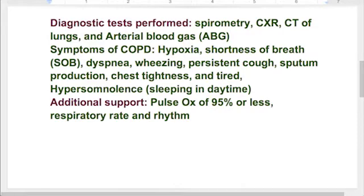You want to be as close to 100 as you can get. People on room air usually are not at 100. They're usually at 97, 98, sometimes 99, but you put oxygen on them and they jump up to 100. And that's what you want to see.